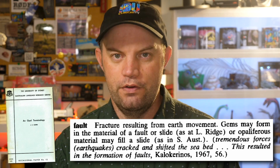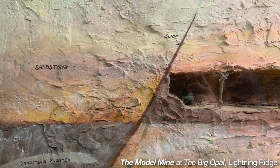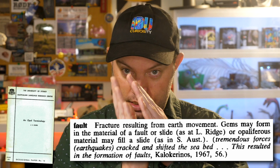Gunn's definition describes a fault as a fracture resulting from earth movement. So a fault, which is sometimes also called a slide or a step, which really depends on which direction you're looking at it from, is really just the result of an earthquake or ground settlement 100 million years or so ago, which has caused the claystone to slip. The reason faults like these are exciting to an opal miner is because of the way that opal is formed. To quote from Gunn's book again, "Gems may form in the material of a fault or slide. An opaliferous material may fill a slide."